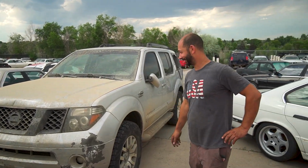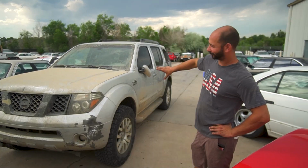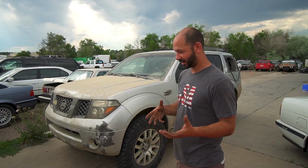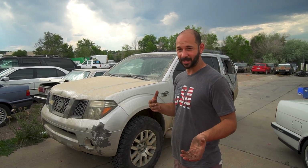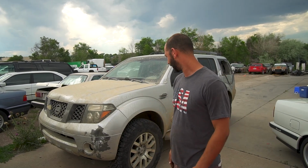Trusty Pathfinder. So she's a little worse for wear today. But as you know, I bought this thing brand new in 2006 when I was a college student-ish. I might have been dropped out at the time. Either way, I lived in Laramie, Wyoming. I went to college there, I managed a hotel, went to college, managed a hotel, did that for a lot of years. Anyway, bought it brand new, loved it, did everything with it.